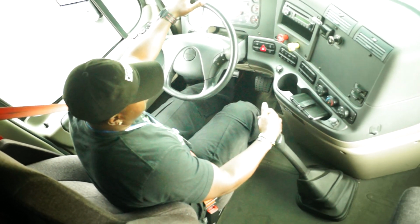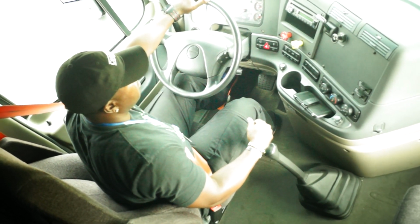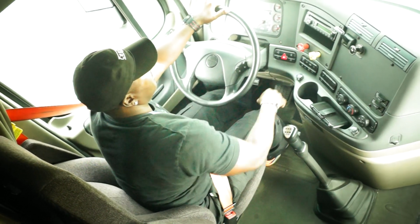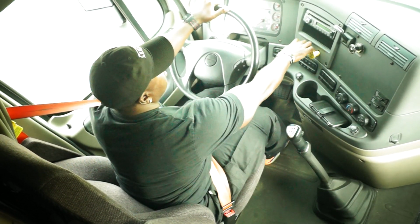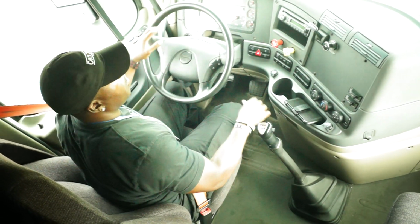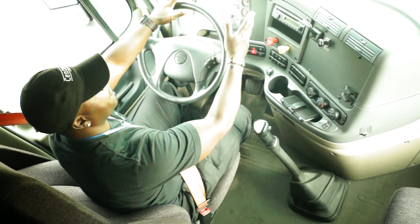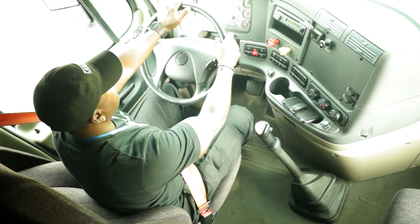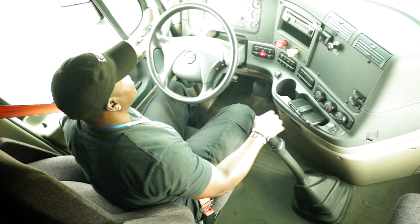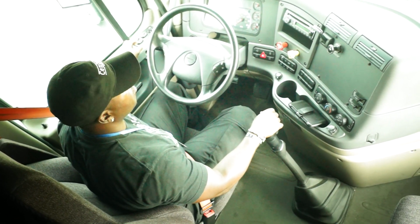Push my clutch, put the truck in first gear. Feel a slight tug. Pull out my trailer brake when my brakes are set. Now to test my service brake, I will put the truck in first gear and pull forward at 5 miles per hour, then apply my service brake and come to a complete stop. My truck shouldn't sway left or right, which indicates that my service brakes function properly.